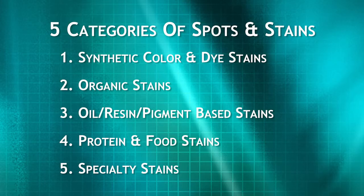For today, we are going to look at the 5 categories of stains, demonstrate removing a stain from each category, and then, depending on the time available, the facilitator has set up a demo table where you can practice these techniques. If you are watching this training video independently, we highly recommend you obtain some carpet, stain it, and practice the techniques outlined.